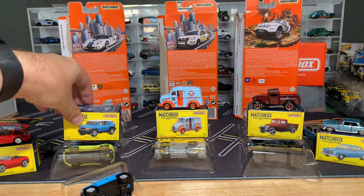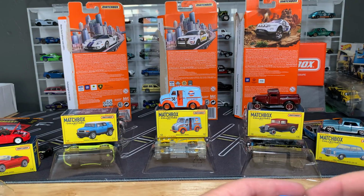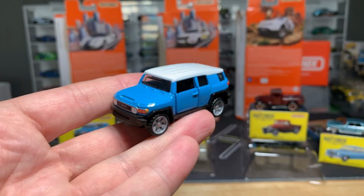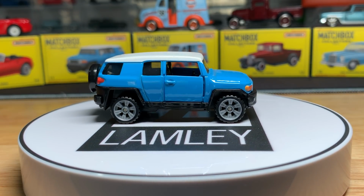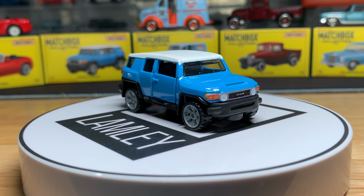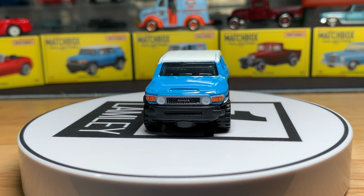But I think it's going to become a staple for Matchbox and one of the differentiating factors from Hot Wheels. I know they do moving parts in RLC, but I think you're going to see more basic style moving part models in the Matchbox world, right? So this one has opening doors. Needs the front grille. If they don't do that front grille, it's going to look kind of goofy. But who knows what the future is of this one.